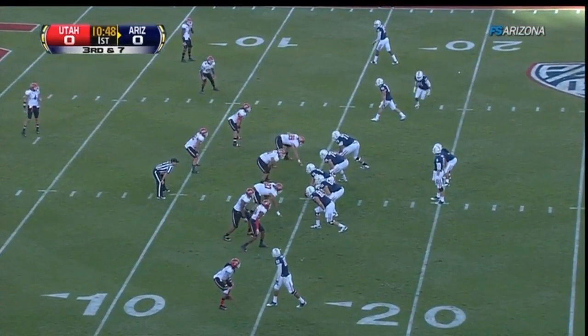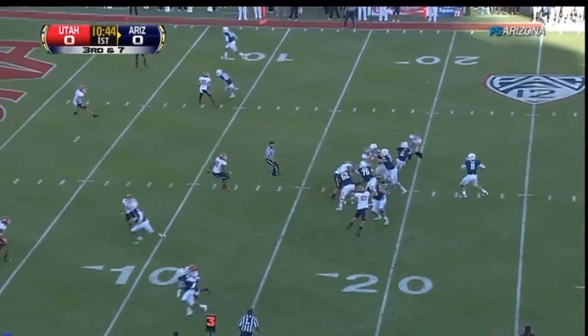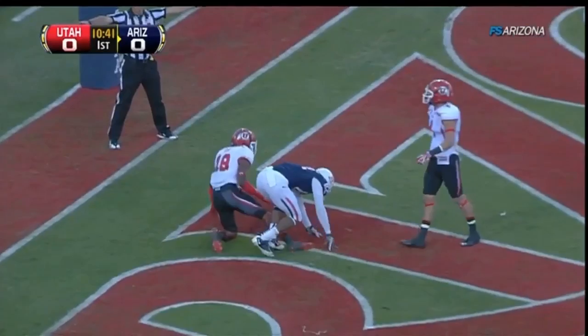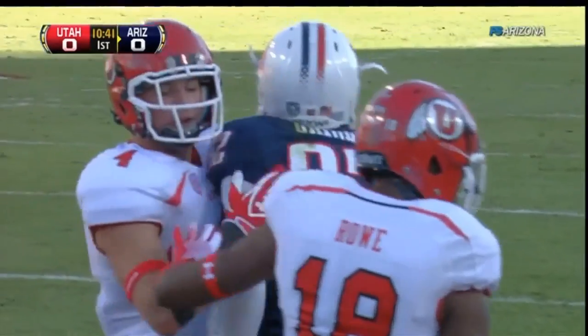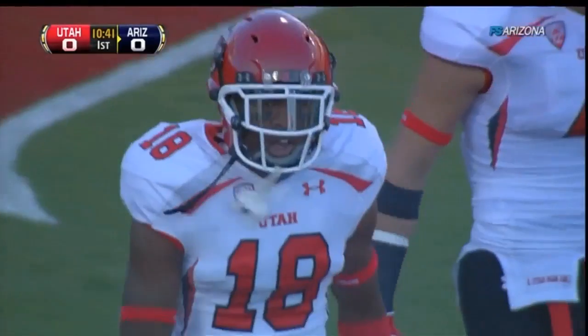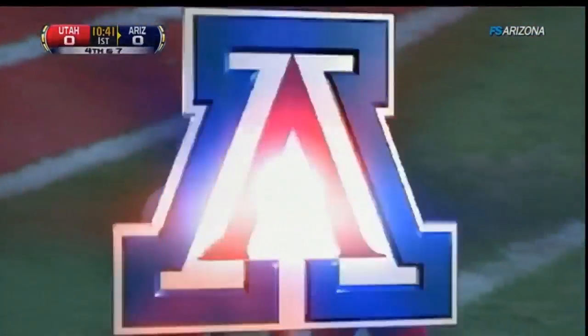Inside the red zone. One in motion. Foles fires, and it's just a little bit too high for Greiner. And that'll bring up a fourth down. Now, what a difference a few weeks makes. And I think Nick Foles would like to have this one back.